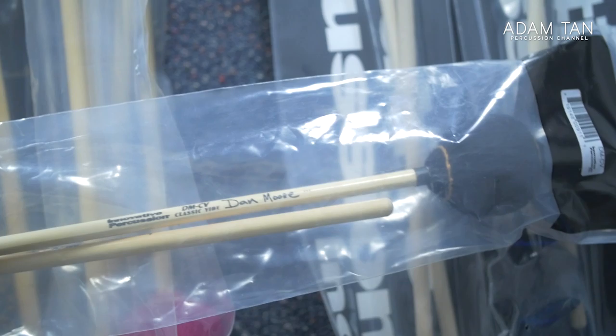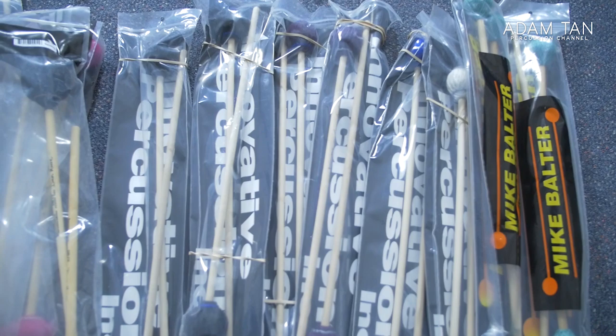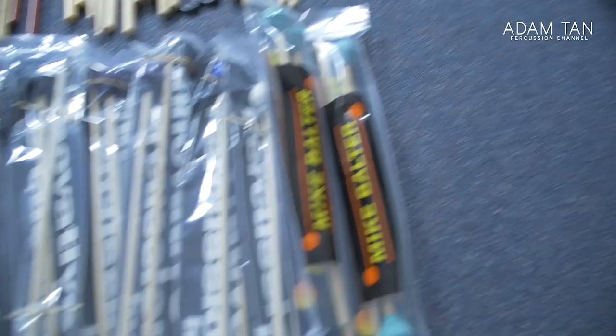And then over here, we have another, would you believe it or not, full set of the KC Cangelosi series, because Innovative Percussion sent me two pairs of every model. So I actually have 12 pairs of the KC Cangelosi series, which is a little bit overkill, but I ain't even mad. And then on the end here, the final two pairs of mallets in this entire collection is a pair of Mike Bolter mallets.